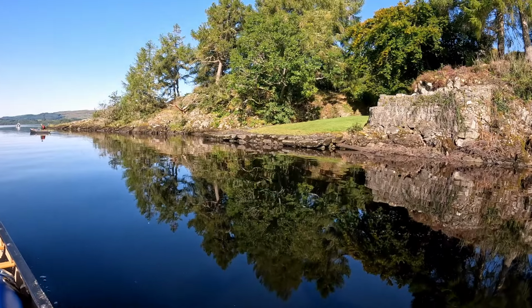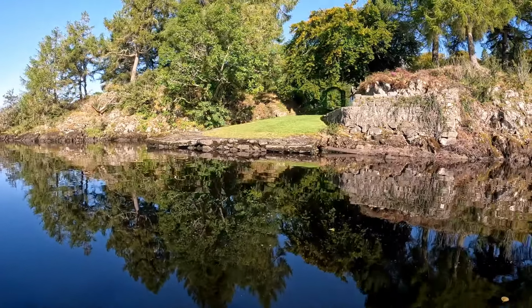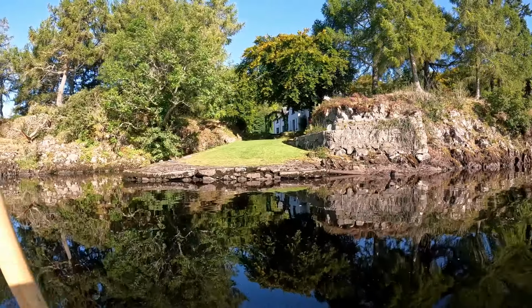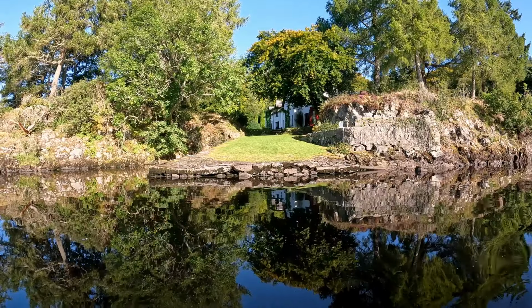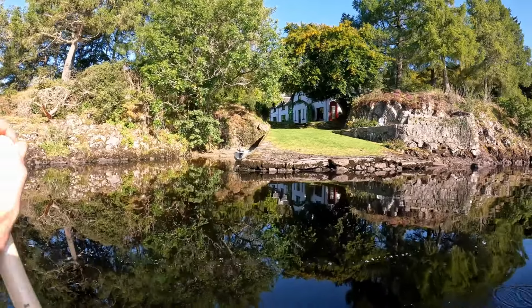We passed North Point, where the old ferry used to ply across the loch, now long forgotten. It was a vast contrast to the agitated conditions of the Northward Passage a couple of days ago.